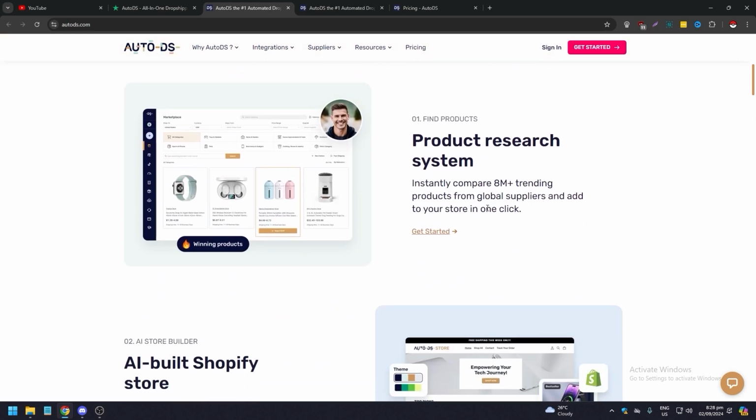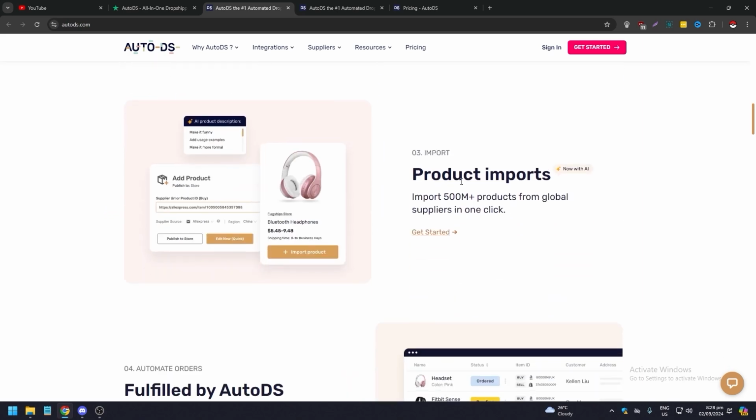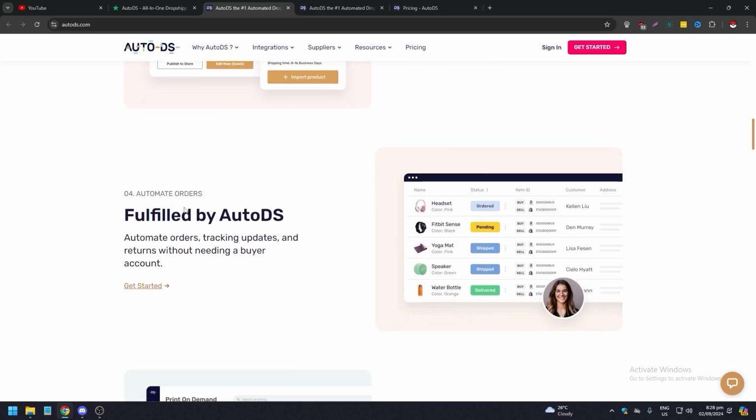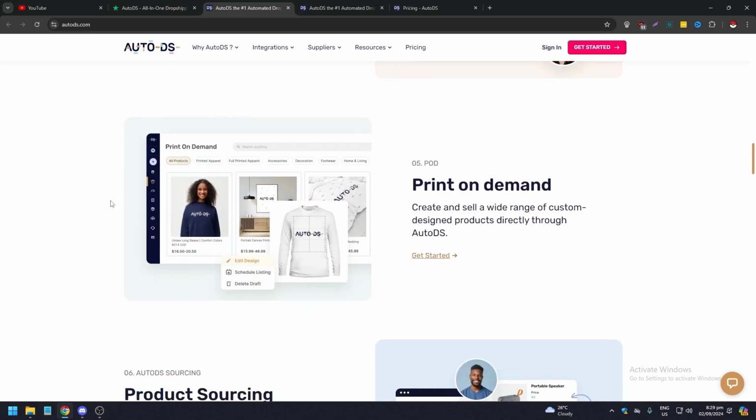They have a product research system. They have a built-in AI Shopify store: get an AI-built Shopify store with winning products ready to sell, to kickstart your dropshipping business. You can also import products, over 500 million products from global suppliers in just one click, which is pretty handy. They also have Fulfilled by AutoDS, which is automation when it comes to tracking, orders, and returns for the buyers. Of course, they also have their own print on demand.